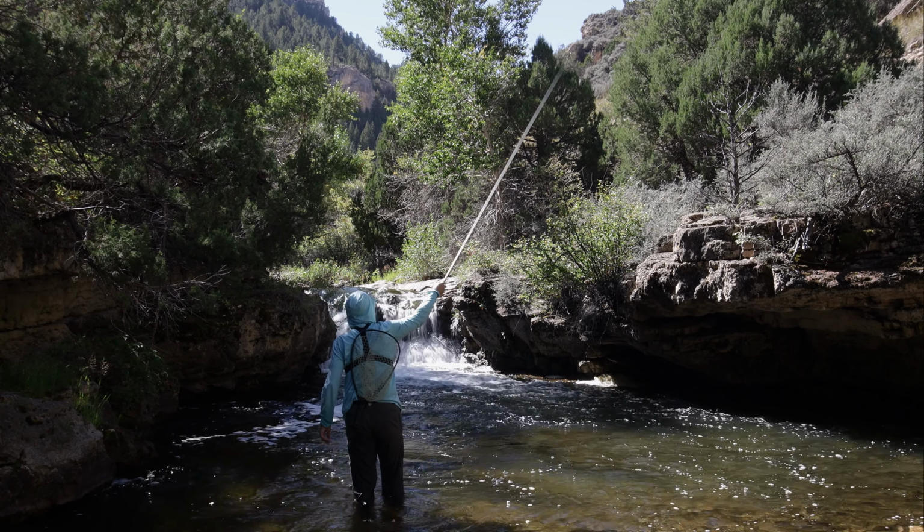Here we go, this drift looks really good. Coming right into the school. There we go, there we go. Let's get you back down here, away from your buddies. Looks to be a pretty nice rainbow here. That was a really fun catch. Seeing them like that, sight fishing to them, making a good cast. That's what it's all about.